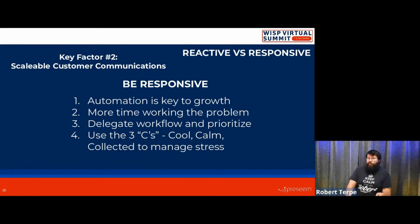And don't forget, I use the 3 C's: be cool, calm, and collected, and keep that stress level low. Because if you stress, you can't think very well, and it only exacerbates the problem. When you're dealing with irate customers, they're stressed, you're stressed, things are said that shouldn't be said, and sometimes it comes to a poor situation. So remember, always be cool, calm, and collected.